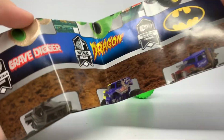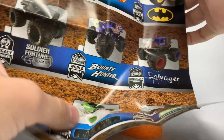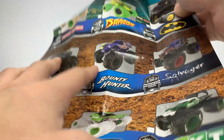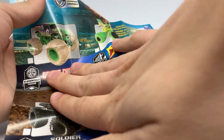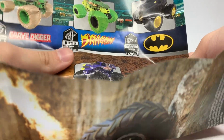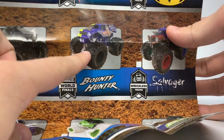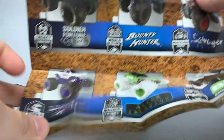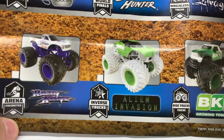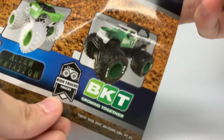So here is the Mix 11 poster. I don't want to see the back yet, so let me carefully do this. So here is the poster itself. The rest of the mix just got spoiled. The Elemental Gravedigger, so we can see here the Elementals trucks are starting up with Gravedigger, Nitro Neon's Dragon, the Heroes and Villains trucks, Batman. We have the Soldier Fortune Black Ops Legacy trucks, World Finals Bounty Hunter split paint job, Reckless trucks Salvager, the Arena Favorites Raisin Cane, Inverse trucks Alien Invasion, and the Ride trucks BKT truck.